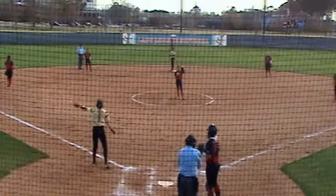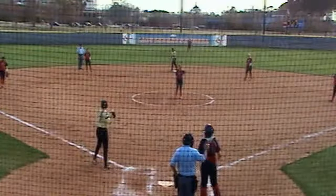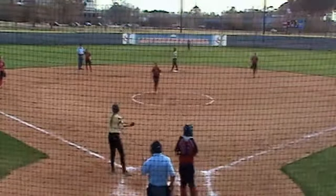She got a base hit her last time up, but the runner Cooper trying to score from second was thrown out. That was that double play we needed there. Yes, that would have been sweet.